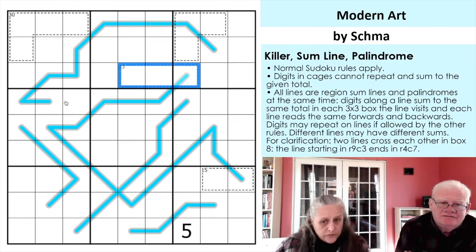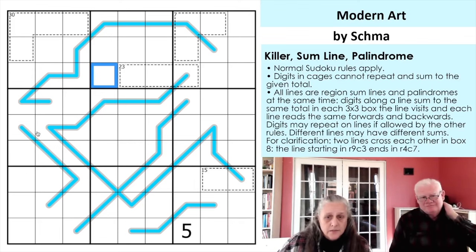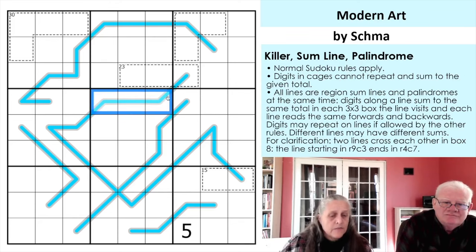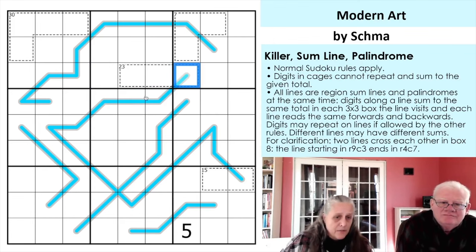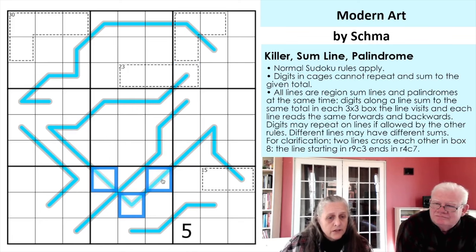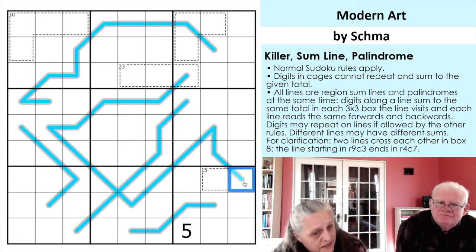All lines are region sum lines and palindromes at the same time. So region sum lines mean that digits along the line sum to the same total in each 3x3 box the line visits. So these three digits are in this box, and so they sum to the same as that digit in that box. They also sum to the same as those three digits in box 4, these three digits in box 8, these three digits in box 6, and that digit in box 9. Each of those chunks will have the same sum.